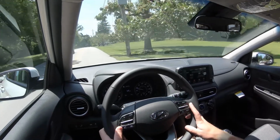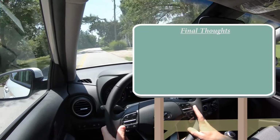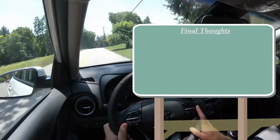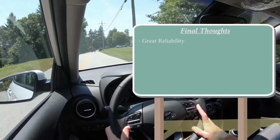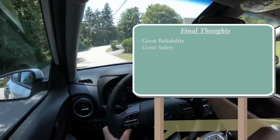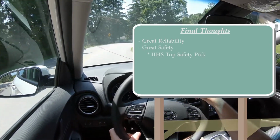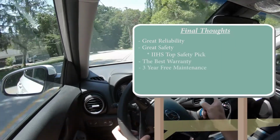And so ultimately, when it comes to my final thoughts of the 2021 Kona, everywhere I look, every publication is continuing to say it is one of the most reliable cars out there right now. So that is definitely a good place to start. Great safety with this one. Again, it's an IIHS top safety pick. Comes with America's best warranty. You get 3 years of free maintenance. That's definitely a plus as well.